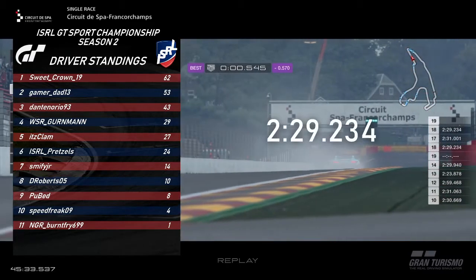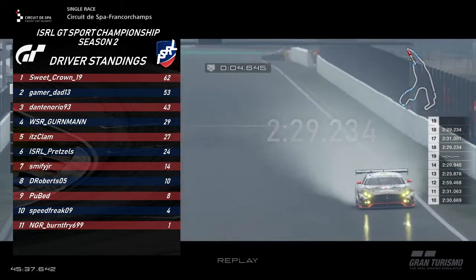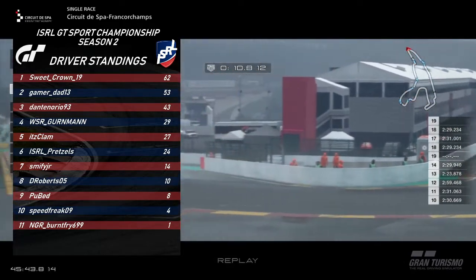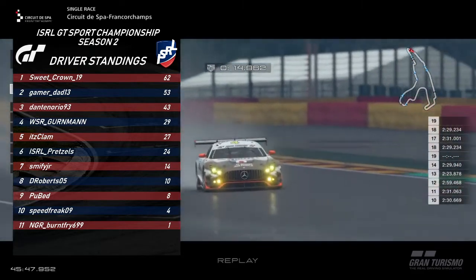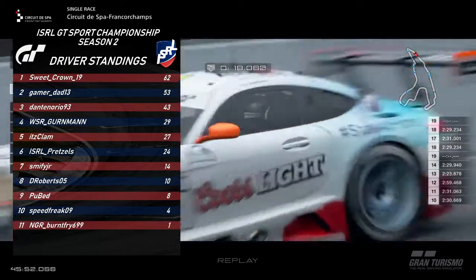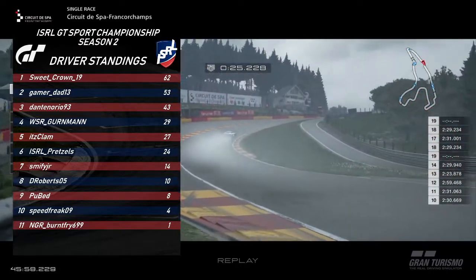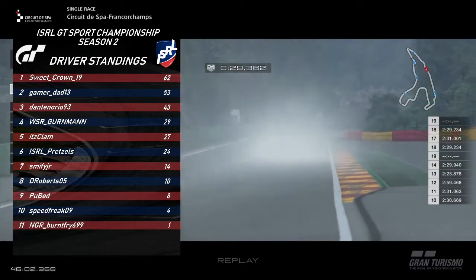He switched cars in the last round, so he forfeited all his points, but he's right there in the mix now after that victory, sitting in a comfortable 5th. Pretzels right behind him with 24 points. Smithy Jr. 14. D. Roberts with 10. Pubed, after a little bit of a disappointing showing in ninth there, with 8 points. Speed Freak with 4, and NGR Burnt Fry, he'll be back in a couple of weeks here, sitting in 11th with 1 point.